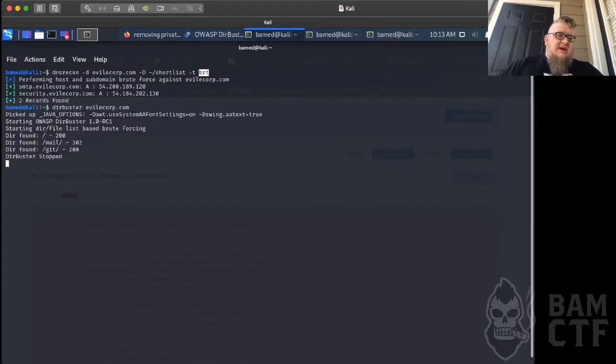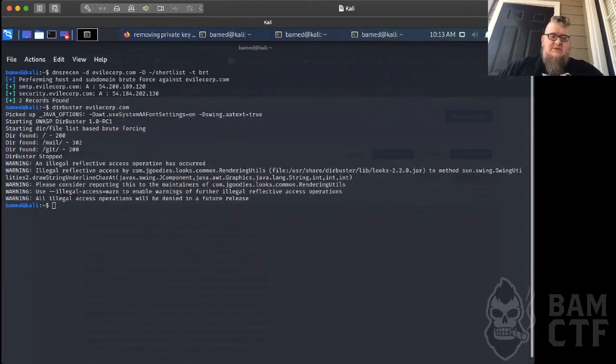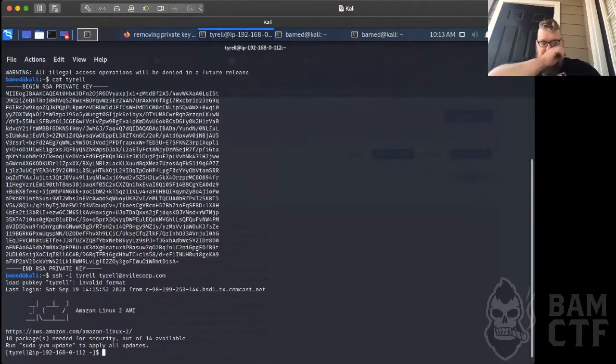Let's start off by logging in. I don't need this up anymore. Let's close that out. So I've downloaded the SSH key for Tyrell, and there it is. So let's use that SSH key. I'm going to log in. Let's just try Tyrell at eval, not evilcorp. That's completely different. evalcorp.com. And look, we got access.